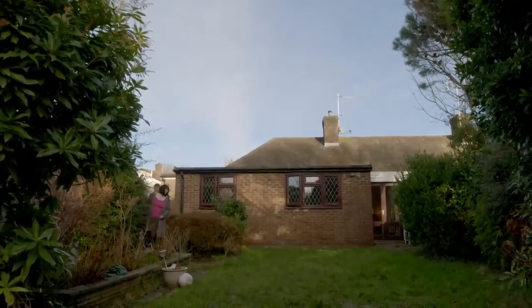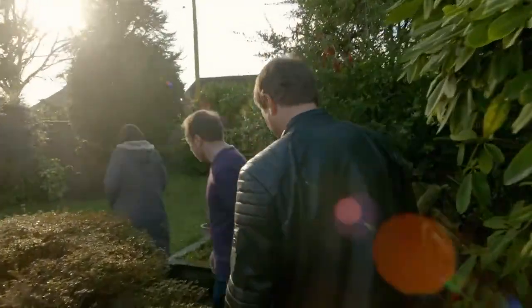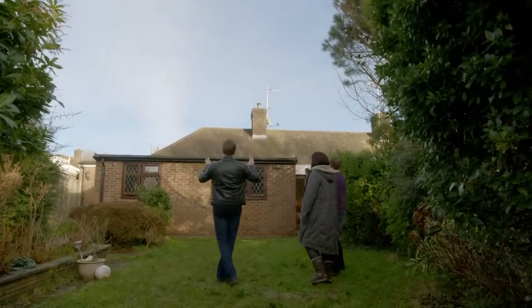Well, the garden's a great size, isn't it? You've got so much space out here. But when you think that it's south-facing, that place should be flooded with natural light and feel spacious and bright and have a real connection with the garden. There's just so much space here. And we don't get to see any of it thanks to the extensions.